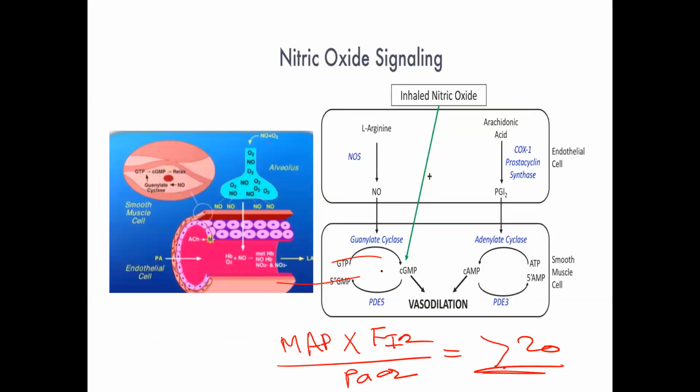So let's review what we said about how it works. We said the nitric oxide works by stimulation, released from where? From the endothelial cell, stimulates my guanylyl cyclase, which switches GTP to the cyclic GMP. Cyclic GMP then blocks the calcium, and that's called vasodilatation. The cGMP in return is converted by the phosphodiesterase E5 back to the 5-GMP. So what do we need to do? First you need to give the nitric oxide.